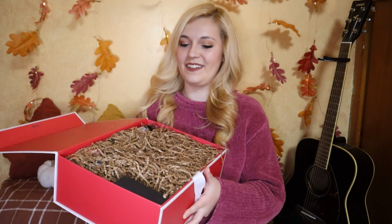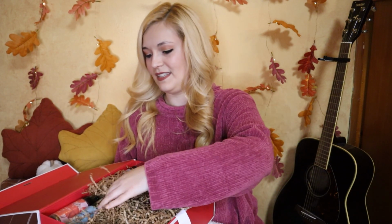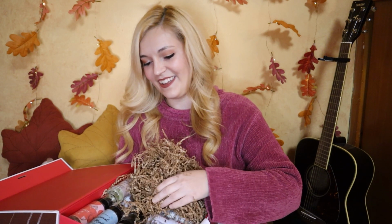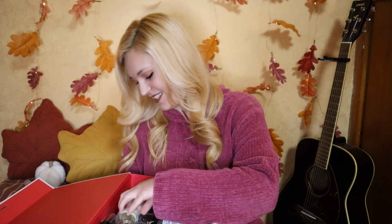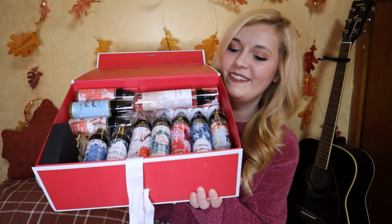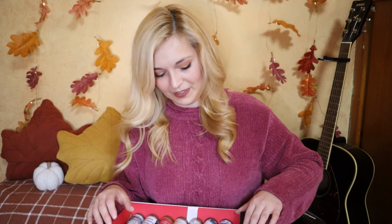Oh, this is so nice. I love the way he's packaged this. All right, I'm gonna take off some of this Easter grass. There are so many in here. This is insane. Everything looks so festive. This looks perfect. This is what I'm seeing. Look at this. Wow. Where do I even start? I see so many things I know I'm gonna love.